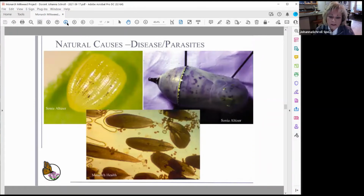So natural causes for monarchs are diseases and parasites. The purple looking chrysalis there that you see is an example of a tachinid fly. It's a parasitoid that lays its eggs inside the chrysalis for the larva to feed on, thus killing the chrysalis. And then we have below here the protozoan OE, which causes malformation of the adult wings and such. And that is why we're always concerned about the tropical milkweed. Tropical milkweed is linked mostly to the development of OE because it doesn't die back in the winter. Next.